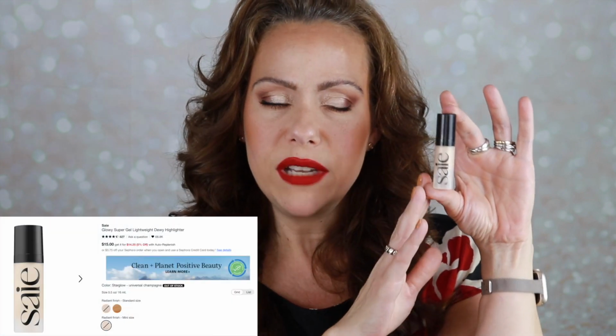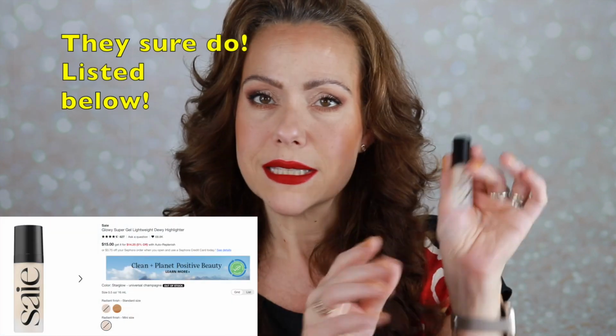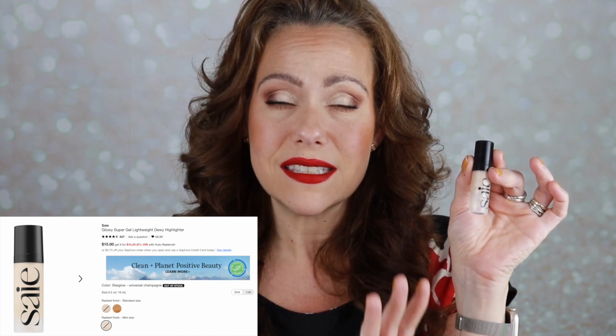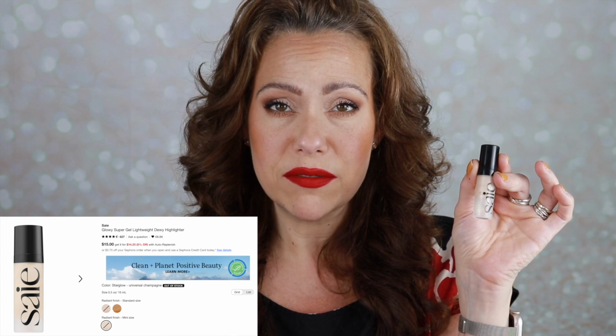For liquid highlight, I'm not going to say it is my favorite. I'm still dipping my toes into liquid highlight, but what I grabbed to put on today, because it's in my Shop My Stash, as well as this one, is this one from Shea. Hopefully they still have the minis available, because highlight, it seems like such a waste. It lasts and lasts and lasts. It's probably going to expire before you're done with it. So I had an opportunity to get a little one.